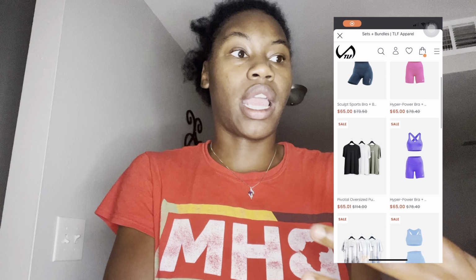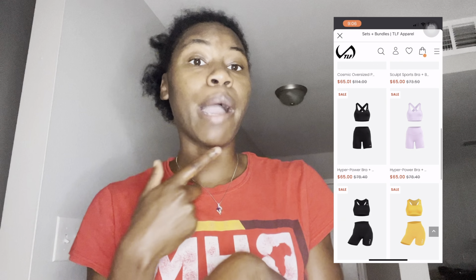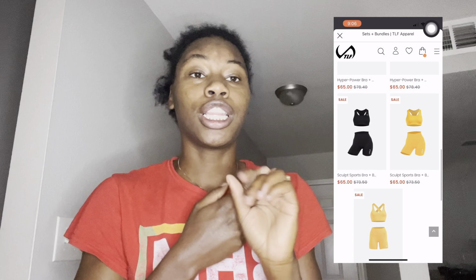I'm so excited because I got these clothes from this company. It's called Take Life Further, stands for TLF, and they have women's apparel and men's apparel, and their company just really spoke to me. I like their sets. They have so many vibrant colors and different types of fabric, and a certain look that you want. They have skinny sports bras, big sports bras, 4-inch shorts, 6-inch shorts, leggings, sweatpants, oversized hoodies, and crop zip-ups. They just have so much.